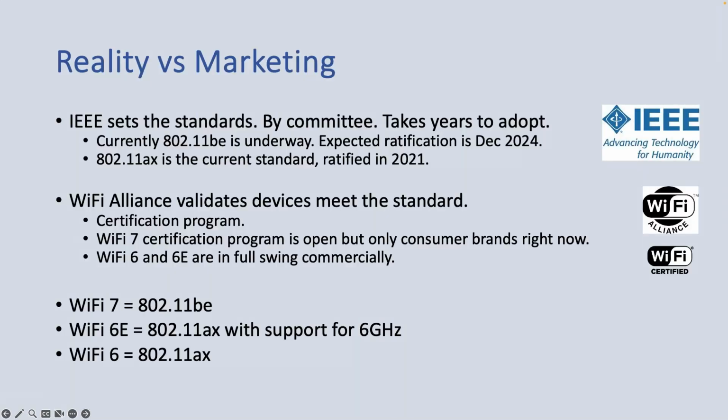So let's start talking real quick about reality versus marketing. There are two organizations that drive the standards. IEEE is the standards committee. It's an organization that takes years to adopt a standard. Right now, they're currently working on the Wi-Fi 7 standard. Keep in mind that even though you'll hear a lot of hype about it in the marketplace, especially on the consumer side, it has not been ratified yet, and so it is subject to change. And I mean, the chances of it changing dramatically are very slim.